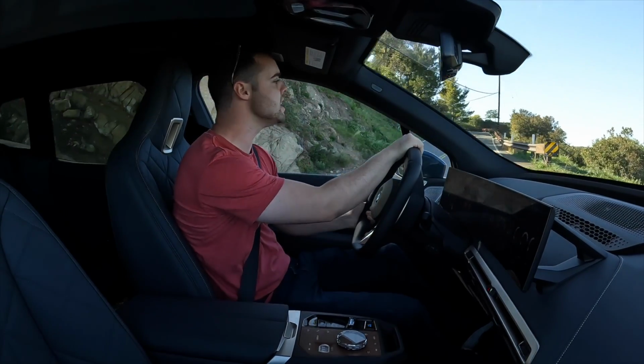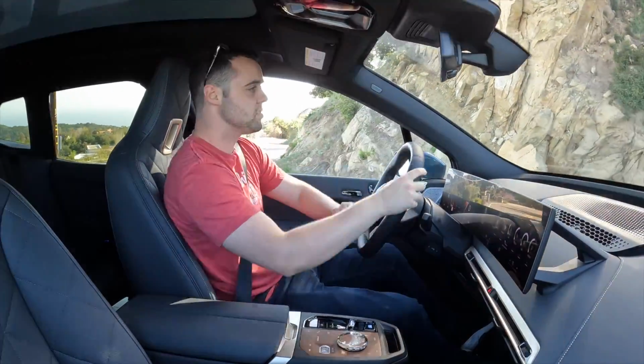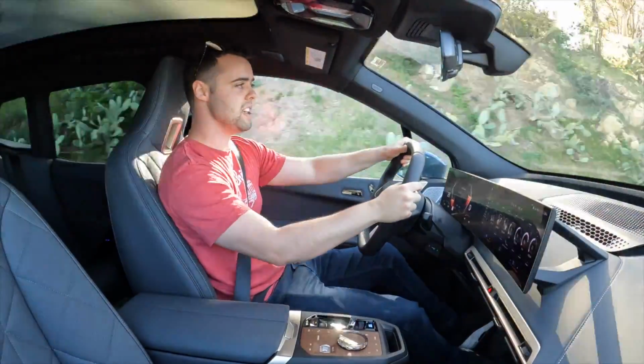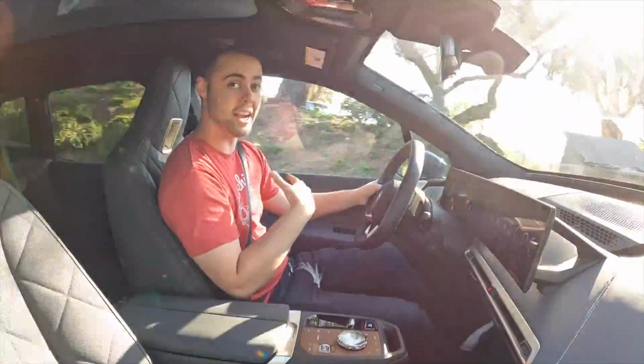That's because it has the optional rear wheel steering. And honestly, for being a vehicle the size of an X5, it has the turning radius of something like a Mini Cooper or a Fiat 500. It actually feels like it can turn in parking lots way better than it should.